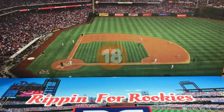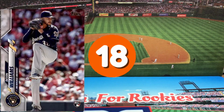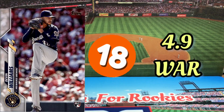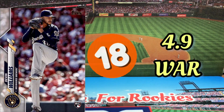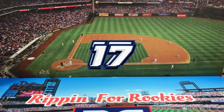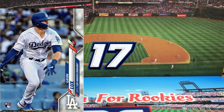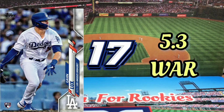Coming in at 18, and this is from Update, is Devin Williams from the Milwaukee Brewers at a 4.9 WAR, and he actually won the Rookie of the Year in 2020 in the National League. Coming in at 17 was Gavin Lux from the Los Angeles Dodgers, one of the chaser cards that we were talking about earlier, with a 5.3 WAR.